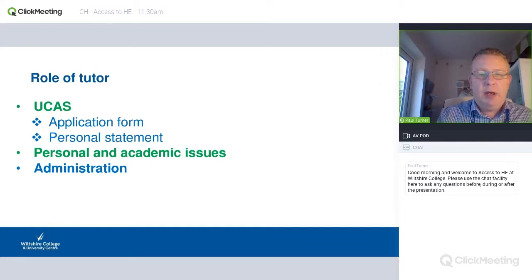As I said, you would have a tutor on each campus as well. So they would, generally speaking, do the study skills units with you. And part of that process is applying to UCAS, providing you with a personal statement. But they can also be supportive, and they have pastoral responsibilities as well. So looking after your personal welfare, your health, and helping you with any academic issues that you might be experiencing in any of the units. And also helping with administration.